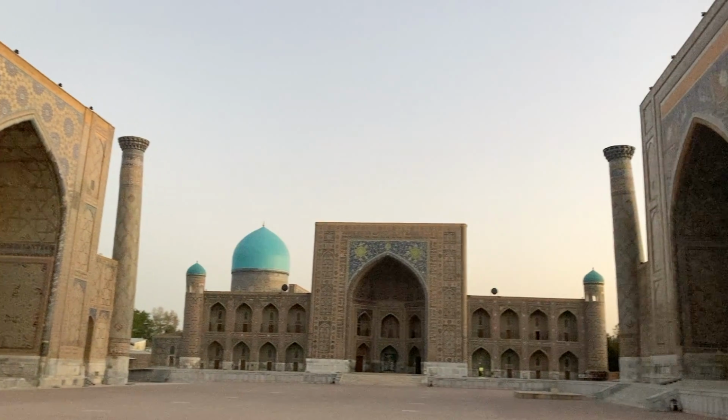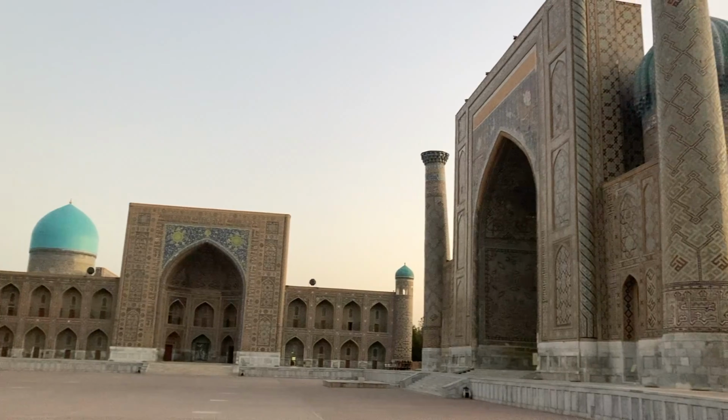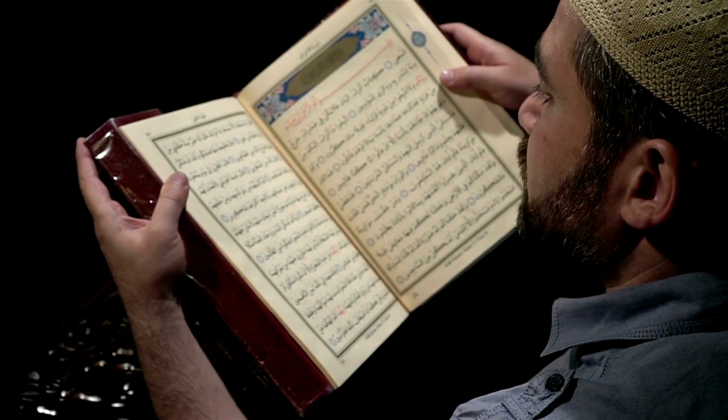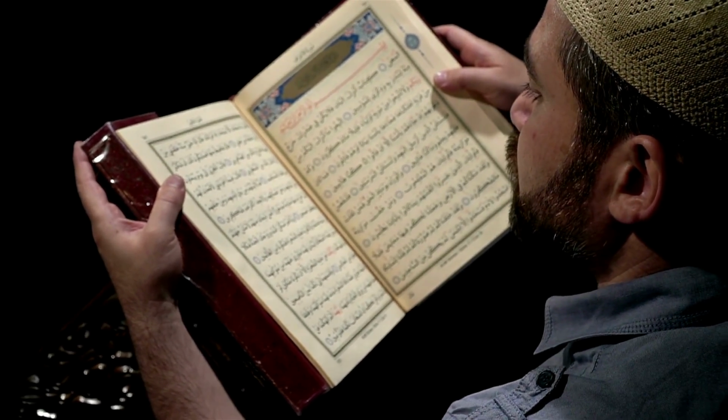Nowadays, there are 3 main madrasas surrounding the square. The word madrasa stems from Arabic, meaning a place to learn or teach, and many people would come to the madrasas to study Islam.